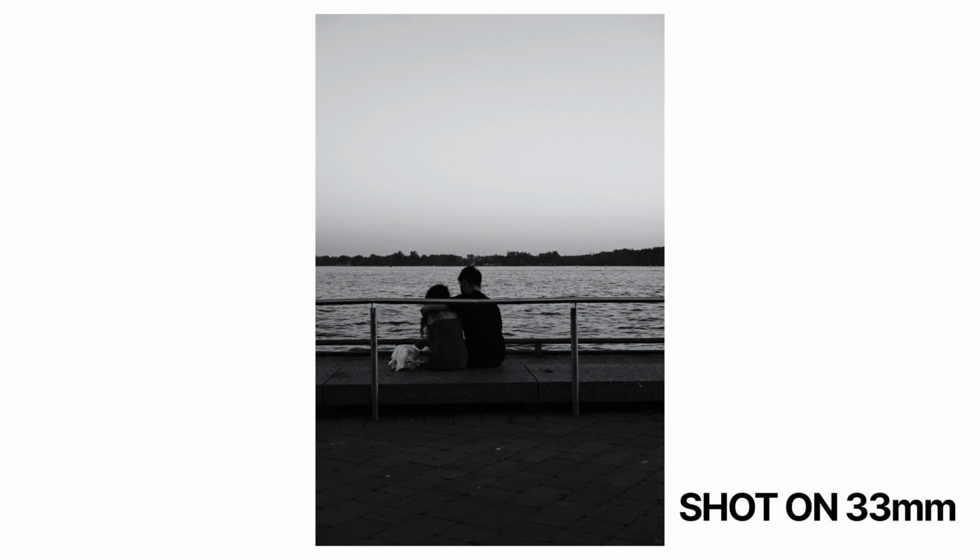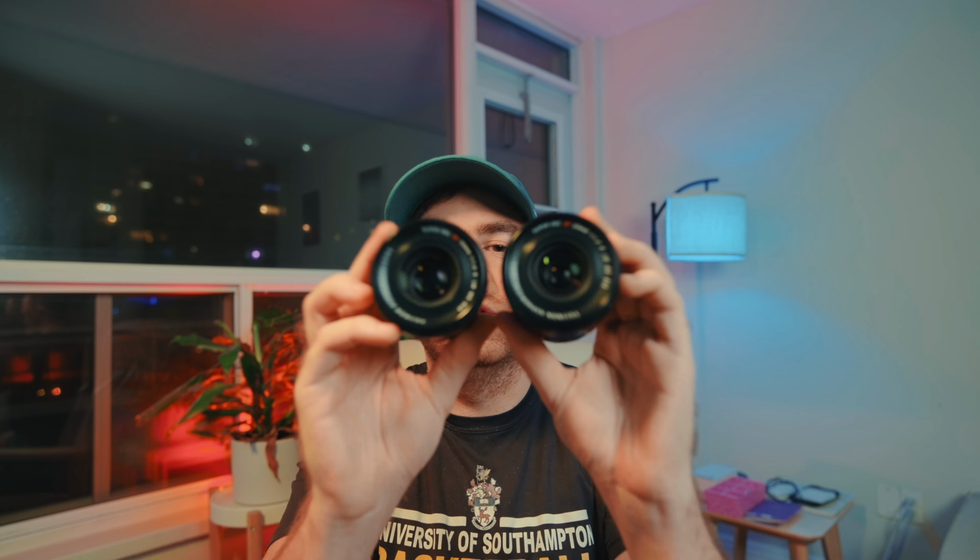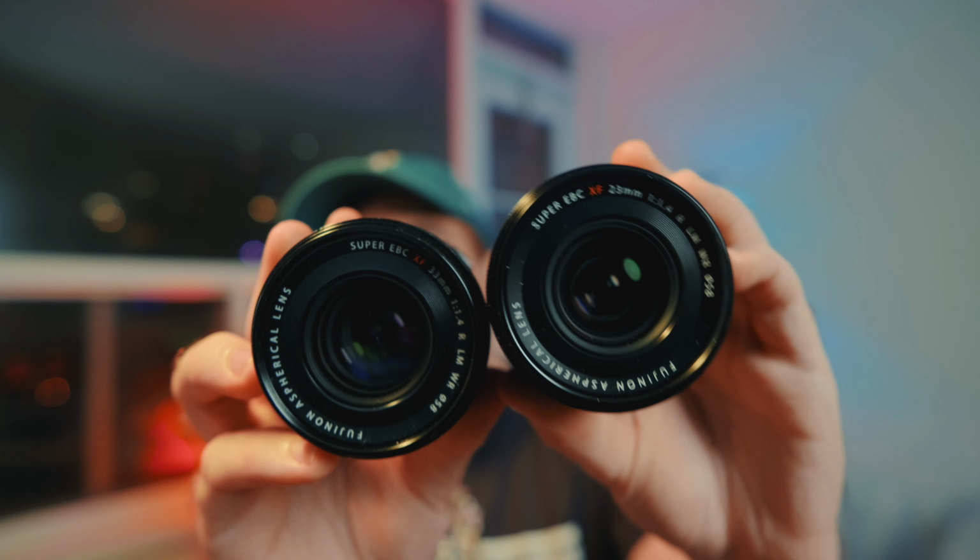Super fun to use. Two of the best focal lengths that you can have, which are the 23mm and the 33mm, obviously on a Fujifilm crop sensor, which is equivalent to the 35 and the 50mm. Now, one big positive, especially for me, that not everyone has talked about is that if you do have both lenses, they share the same filter size, or filter thread diameter.